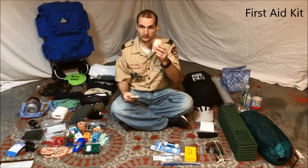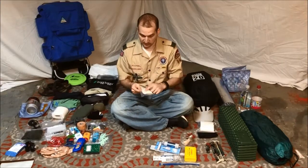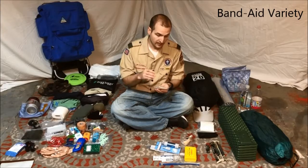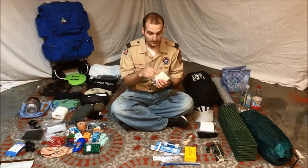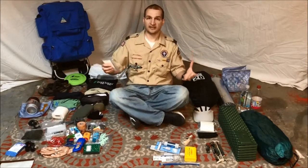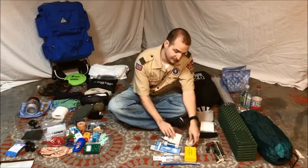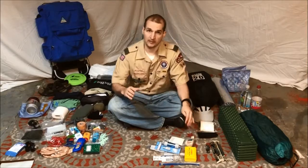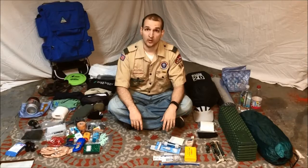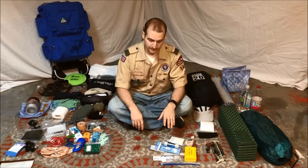First aid kit, I have a little wrap here. I've got some gauze pads, some triple antibiotics, a variety of band-aids, and some alcohol pads. You don't need to take an entire massive first aid kit. Take what you need. If there's seriously an injury out there, we'll get you back to a medical center. No problem at all. We can go out on other trips. We want you to be safe.